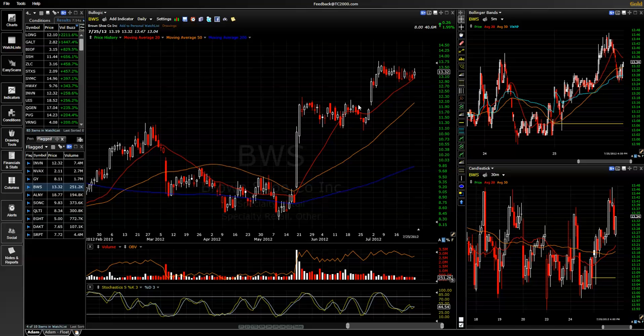BWS is one that's flagging nicely on this 20-day moving average. It had this nice run up. It went sideways for a while on low volume. Definitely could run higher now. Keep your stop under that 20-day moving average. It's good risk reward. I like this setup.